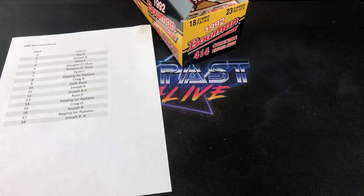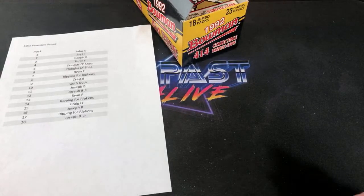Yeah, so you got Pedro J. Martinez, second-year card in here. You got Chipper Jones, too. Chipper Jones looking really nerdy in his picture on there. Hopefully we see that one tonight.